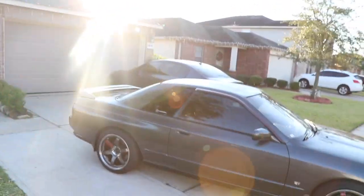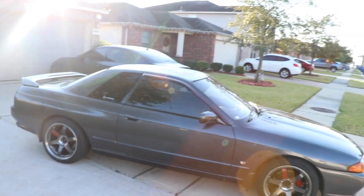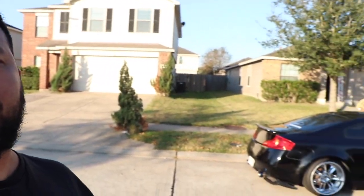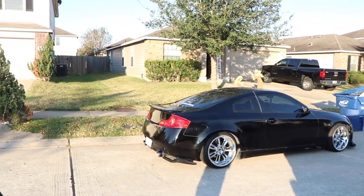Hopefully it goes well. But anyways, we're taking the G out there. I mean, Skyline. And of course, we're going to take my son's car, which he's in our group as well. The G35. Take a look. There it is. I mean, I'm pretty sure you guys remember it. We've been doing a lot to it.